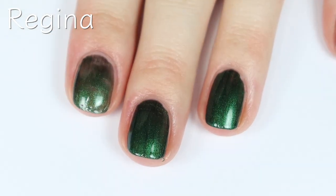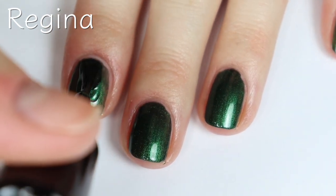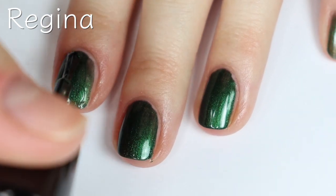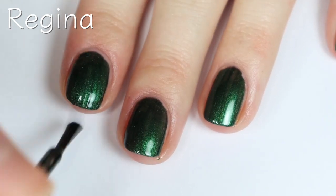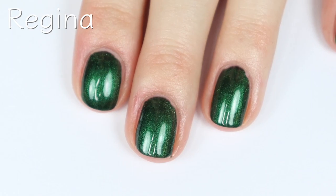I really feel like this is a green that's very universal. I really don't think a lot of people are going to be opposed to this shade of green. And I really don't have anything like this in my collection. I might have a China Glaze shade that is similar to this one, but it dries matte. And this one dries nice and shiny. And I just think it's so stunning. So there are 2 coats.